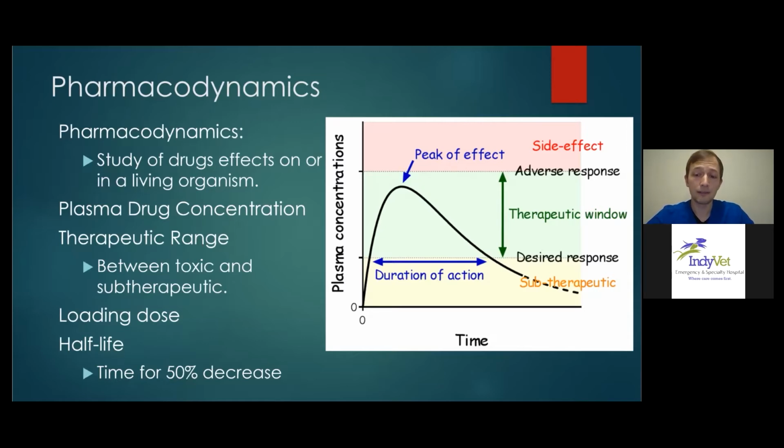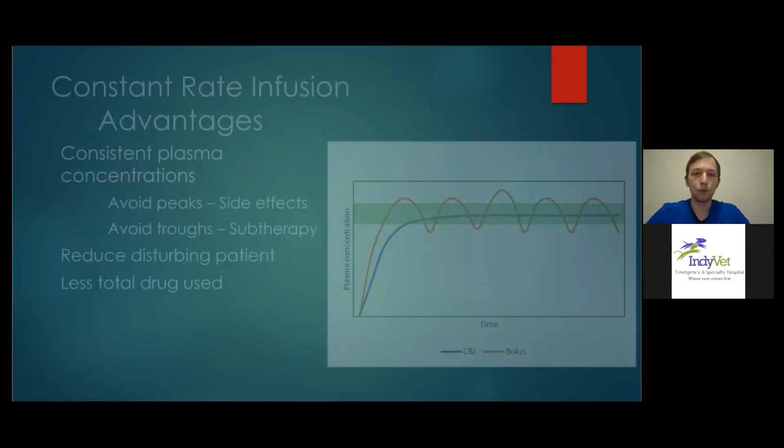Now, there are different ways to do this. More traditionally, if we give an injection of a medication, we can think of that as a bolus or a loading dose. And the goal is to try to bump us up into that range. If we did it another way, where we just threw them onto something like a constant rate infusion, it would take about 5 half-lives, and the half-life is the estimated time that it takes for plasma concentration to decrease by about 50% of the original value. So by combining these two together, though, we can use these dynamics for constant rate infusions.